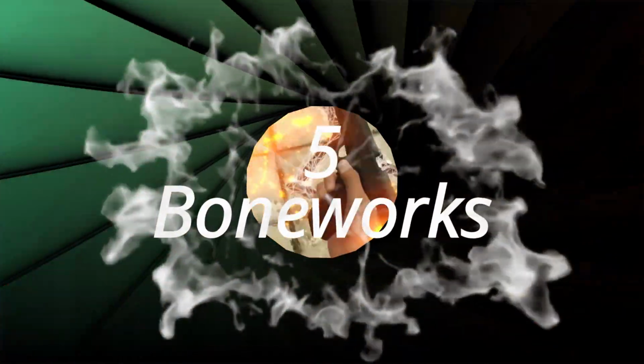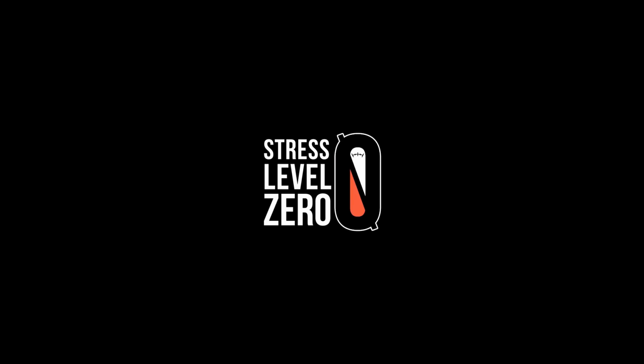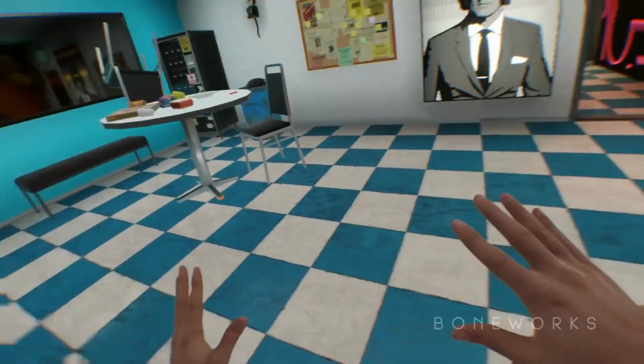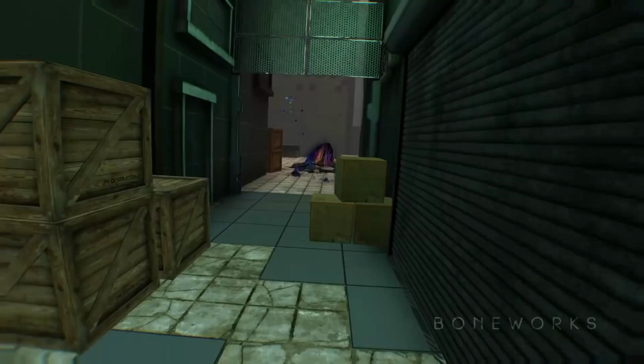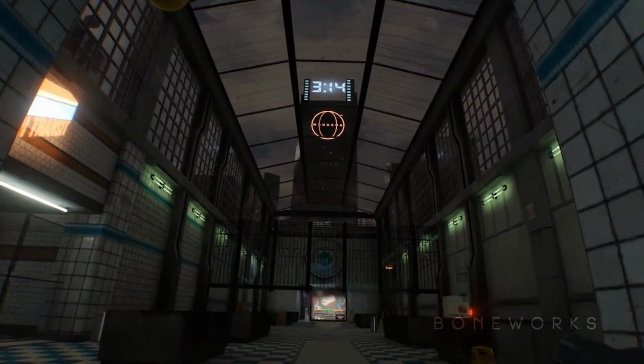Number 5. Boneworks. The fun just got real. Boneworks has been developed by the great team at Stress Level 0. The game has an intriguing story, but unfortunately I don't believe it really pays off with the ending. But the story isn't the reason you will be getting Boneworks, as the game's main selling point is not the story but the physics, as they are like nothing ever seen before.